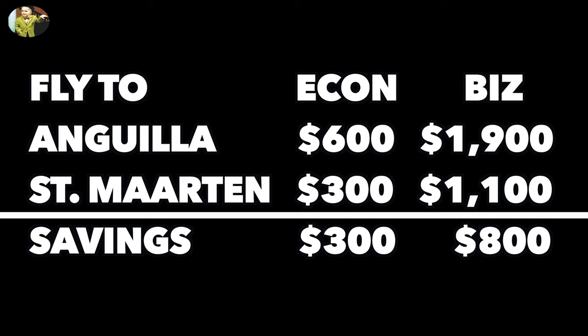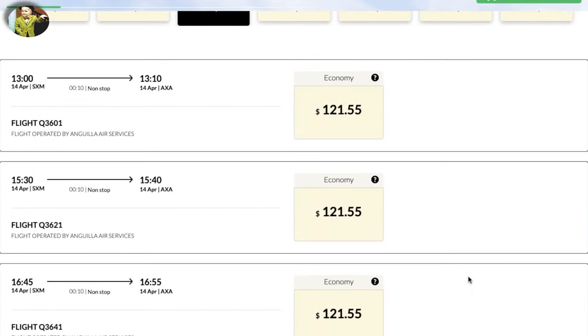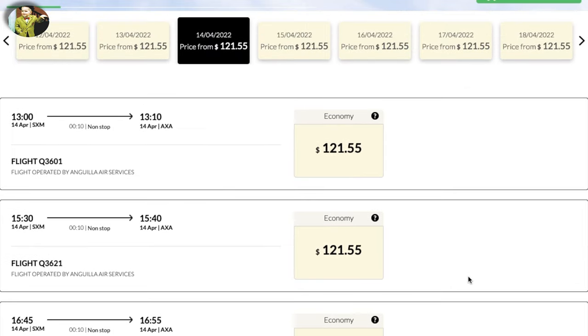Then, to get from St. Martin Airport to Anguilla, you take any number of water taxis priced at about $70 one way, or you can take the world's shortest international flight at just 10 minutes from St. Martin to Anguilla. That costs about $120 one way.